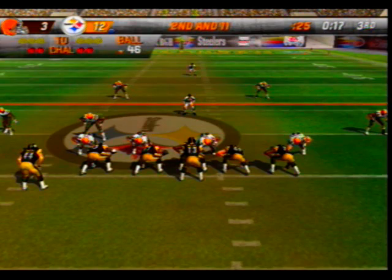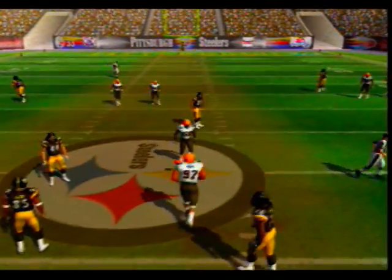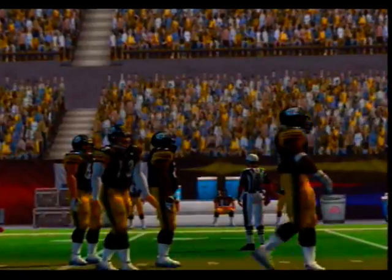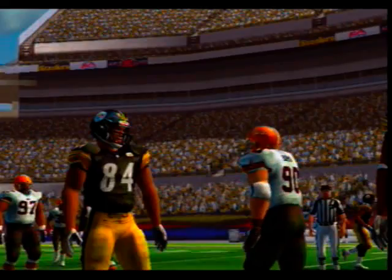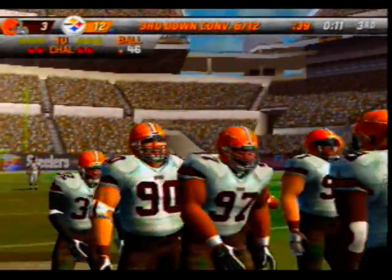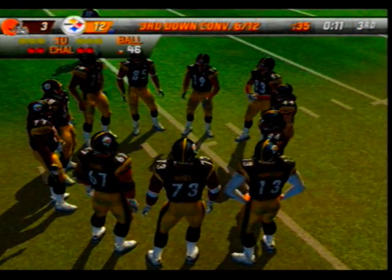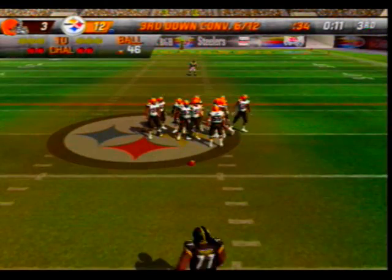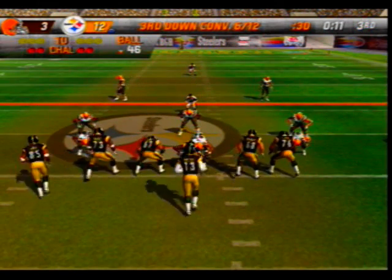The Browns come out in a dime package. Gets rid of it, almost picked off. Watson had his hands on it. I think he was invisible out there, wasn't even seen. And that's a break for the offense. Third and 11, ball on the 46-yard line.